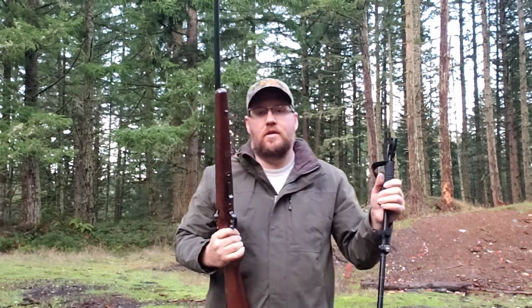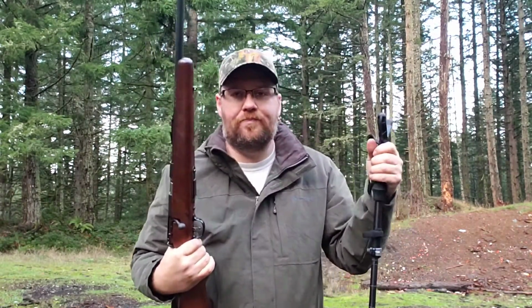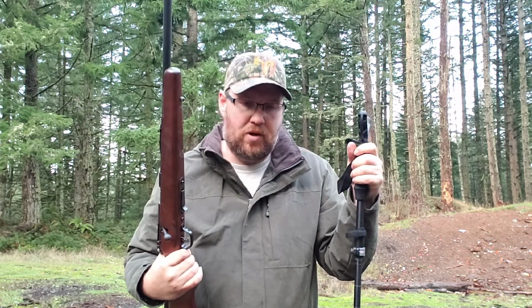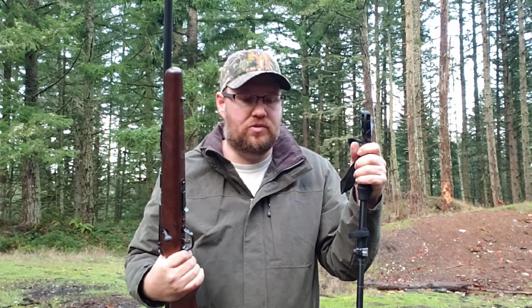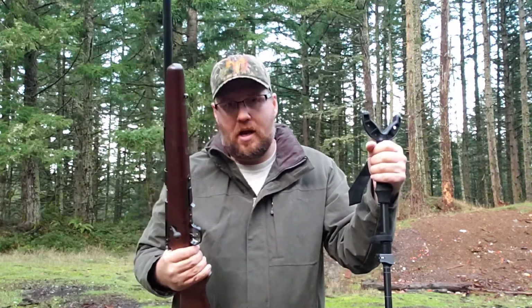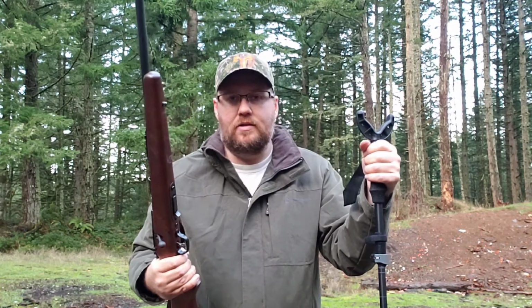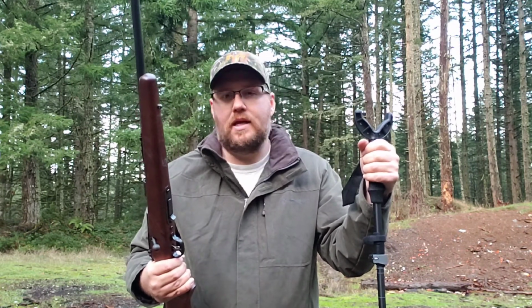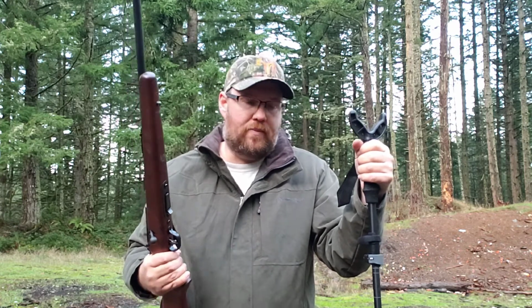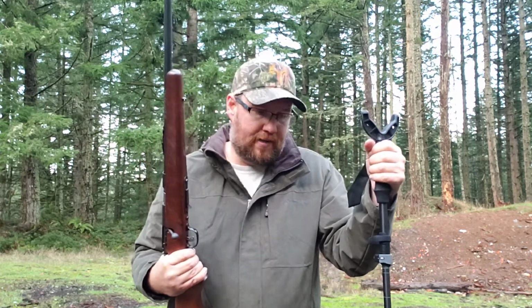And that, my friends, is what I call plinking. I'm not shooting at anything in particular, just some little chunks of clay targets over there. Hitting them pretty good. Aiming a bit low at this range. So I will probably look into adjusting that when I get to the range at 100 yards or 50 yards even, and just figure out where it's hitting. Or I may not worry about it at all if I'm going to go ahead and put that scope on there.